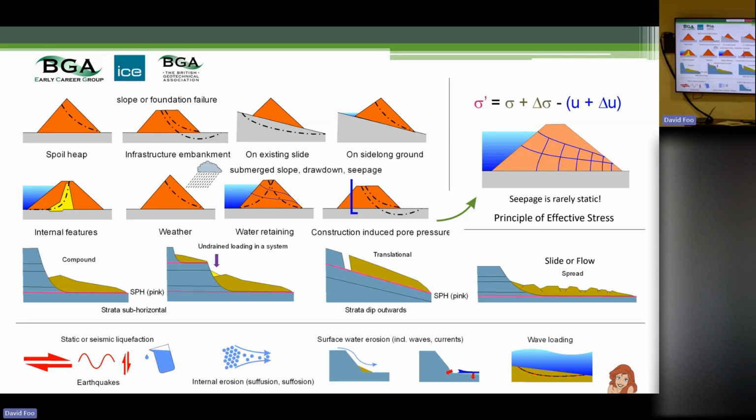Now, this is not dealt with, as far as I know, in any soil mechanics textbook, but it's really quite important, and I'll show you an example later on. But surface water, for most of us, we encounter with overland flow that erodes material and gives us usually a debris flow. And we mustn't forget the influence of waves with coastal erosion.